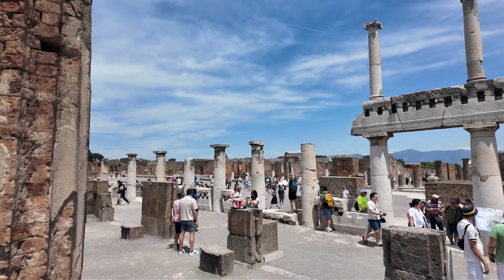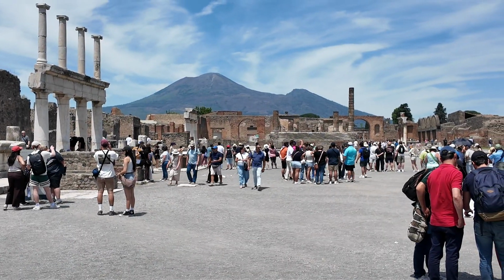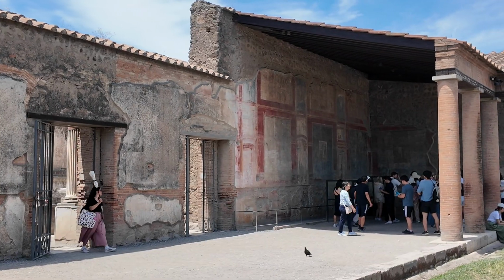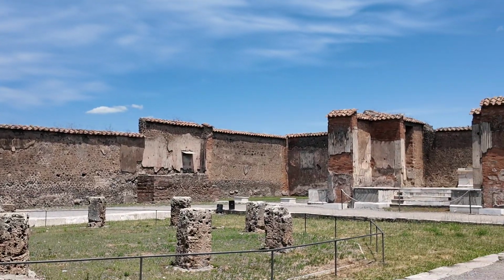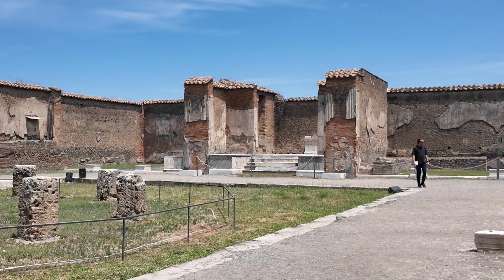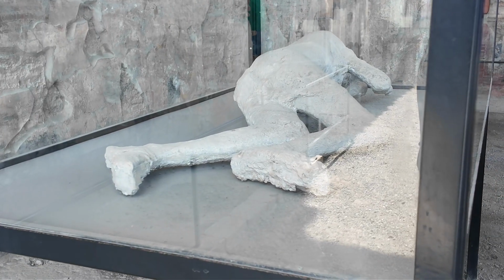Just beyond the Basilica is the Macellum, Pompeii's central marketplace. This was the city's main shopping district where residents bought fresh fish, meat, produce, and imported goods, making it one of the busiest places in ancient Pompeii.